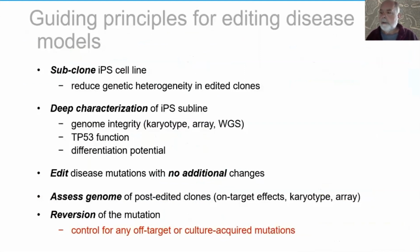This is generally important for any editing project in any cell line: you want to make sure that the cells that you start with are relatively homogeneous. And so the first step to any editing project should be subcloning the cell line, and this will reduce genetic heterogeneity in the edited clones.